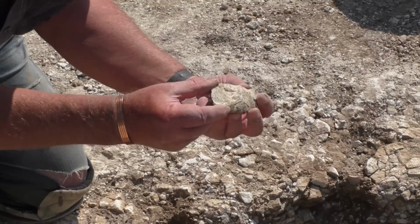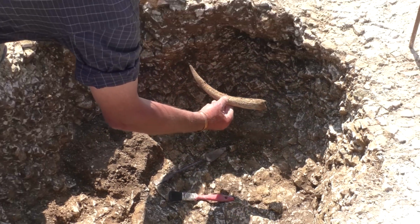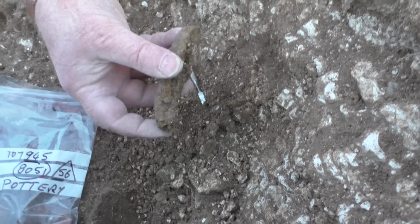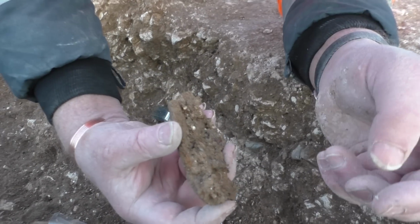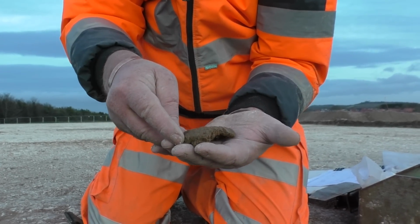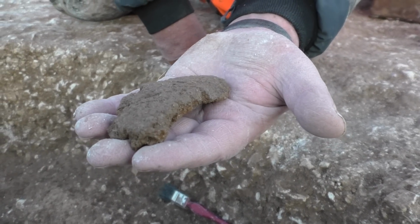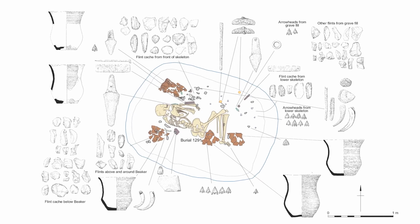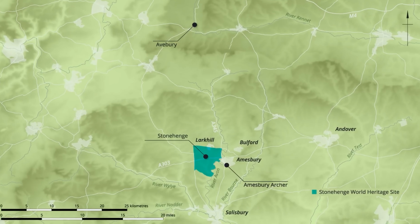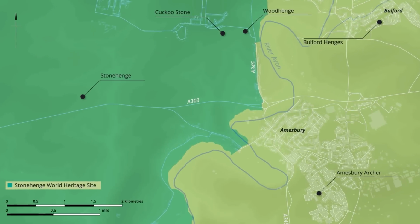The Neolithic site at Bulford shows how people at that time were connected to the wider world. The incredible assemblage of pottery shows how the sites in this sacred landscape weren't only important locally, but drew people in from distant places. Nowhere is this more visible than in the incredible beaker burial known as the Amesbury Archer. Discovered just 3 miles southeast of Stonehenge, he is an exceptional discovery.